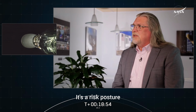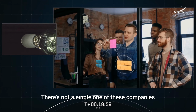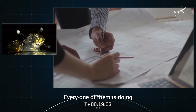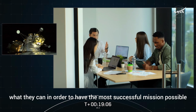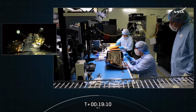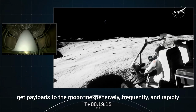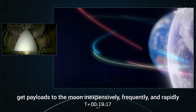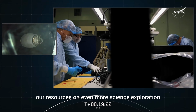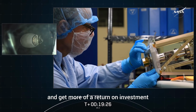It's a risk posture which is more risk tolerant than NASA is accustomed to. There's not a single one of these companies that's willing to bet their mission on a coin toss. Every one of them is doing what they can in order to have the most successful mission possible. But the important thing to realize is that risk tolerant does not mean risky. And the rewards are a long-term ability to get payloads to the moon inexpensively, frequently, and rapidly. We want science, so we can then put more of our resources on even more science, exploration, and technology payloads and get more of a return on investment when we get to the moon.